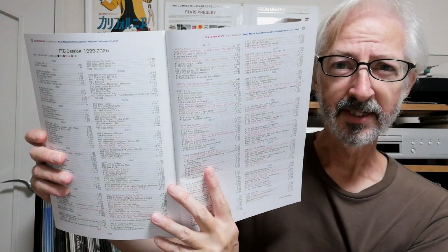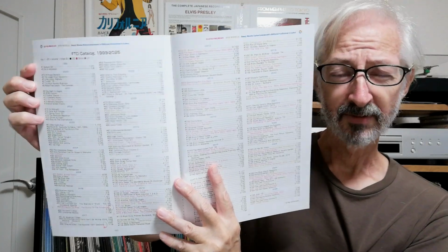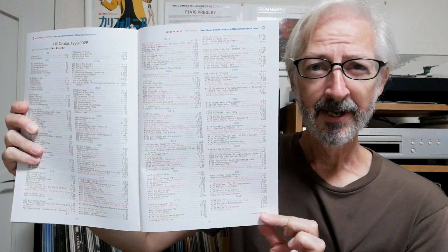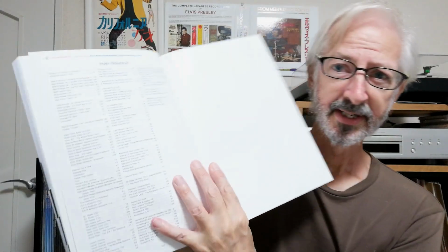which I think should be useful. And then what we've also done, we've also listed a chronological list of all the FTD releases in release order. So we start here with Burbank 68, which was of course the very first FTD back in 1999. And right down at the bottom here we've got the Harem Holiday LP and the Last Tours Volume 3 CD set, which we should be seeing any day now. And of course we've got an index as well at the back there, just for this particular volume.